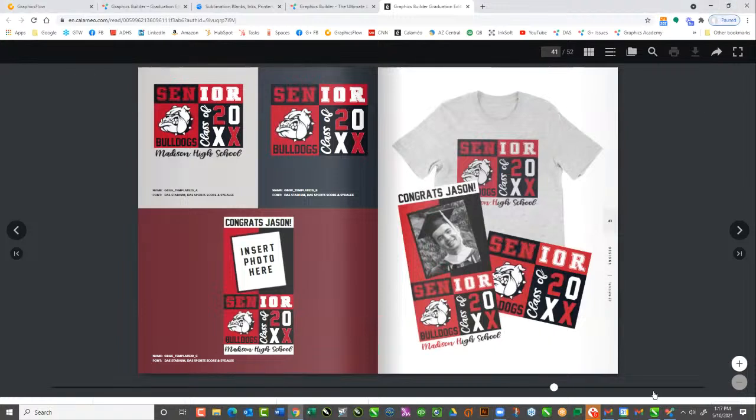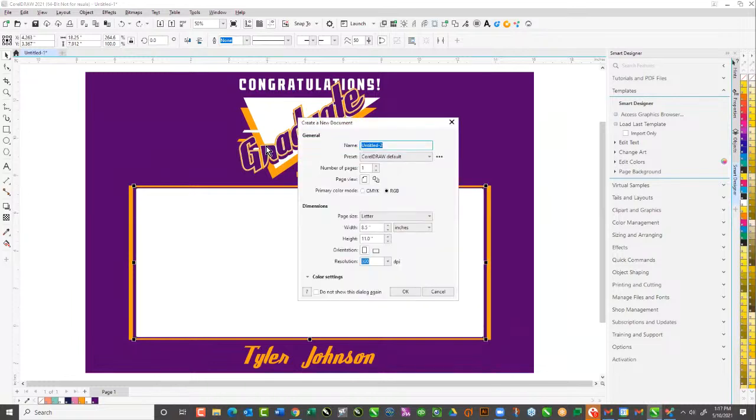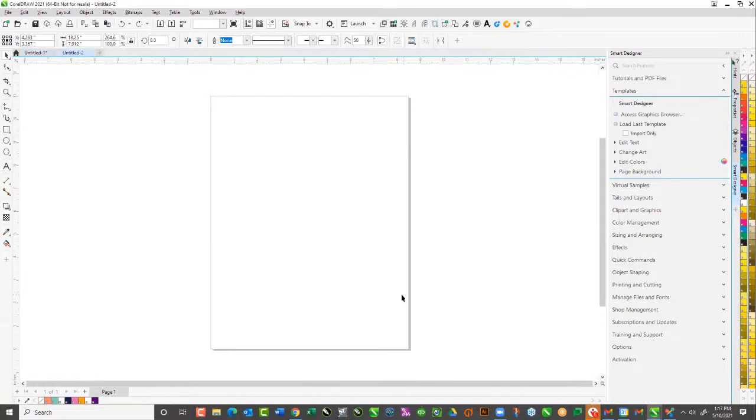When people invest in this product, which is called Graphics Builder Graduation Edition, the artwork is going to come to them in one of two ways. Way number one is they download a zip file that has all the Adobe Illustrator AI files, CDR files, all the clip art, all the templates, and all the fonts. Fonts are very important because in order to actively edit the text in the design templates, we have to have that font installed on your system.